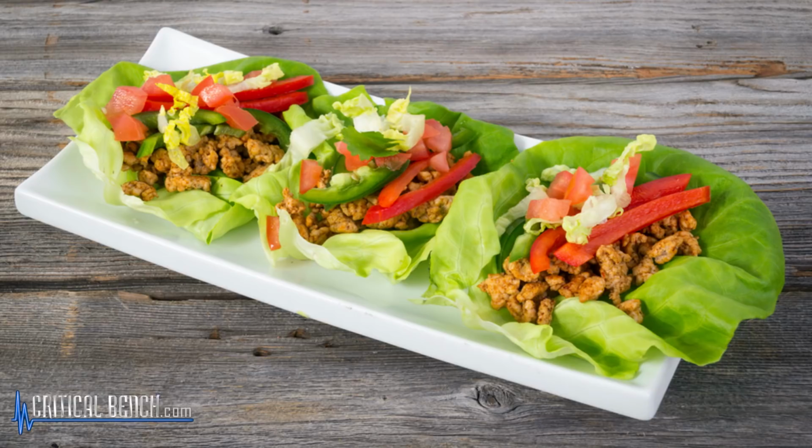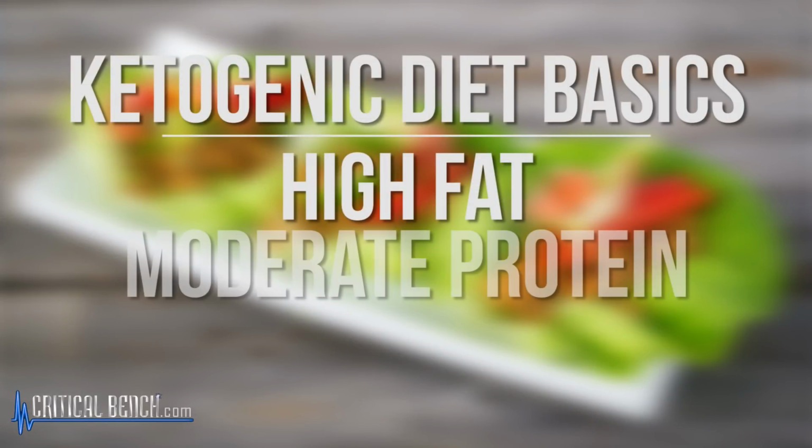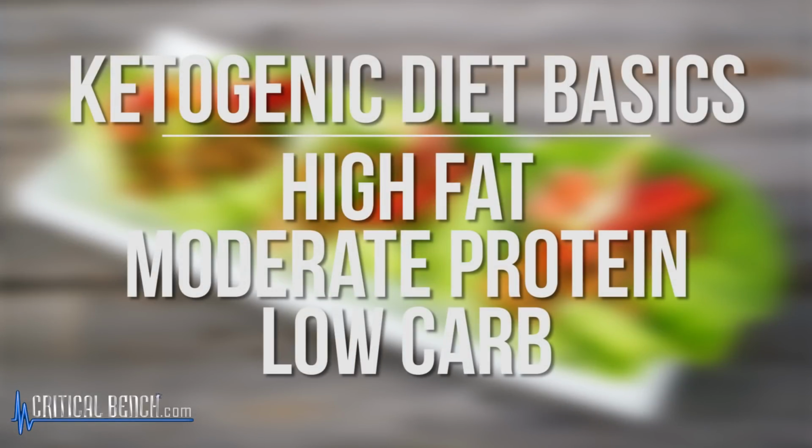When it comes to the ketogenic diet, basically, when talking about the basics, it's a high-fat, moderate protein, low-carb diet. The idea behind that, or the reasoning behind that, is that it's intended to switch your body from burning sugars, glucose, into burning fats for energy. Our bodies like sugars, it likes glucose, and it's usually the first place that your body and your cells go to when they need fuel, when they need that energy.